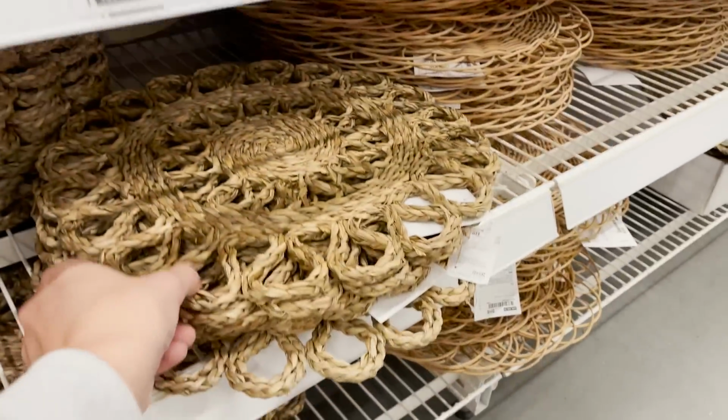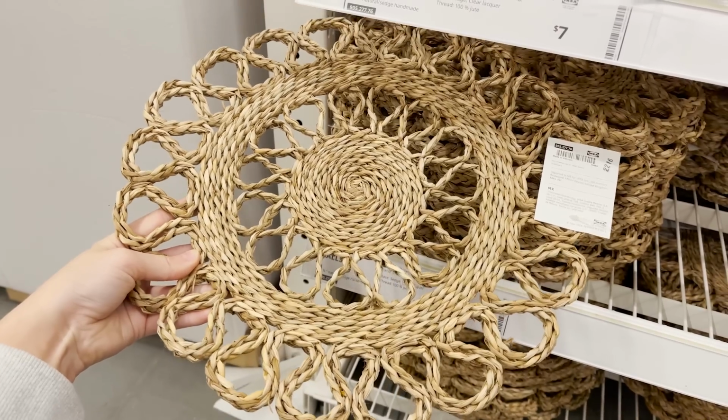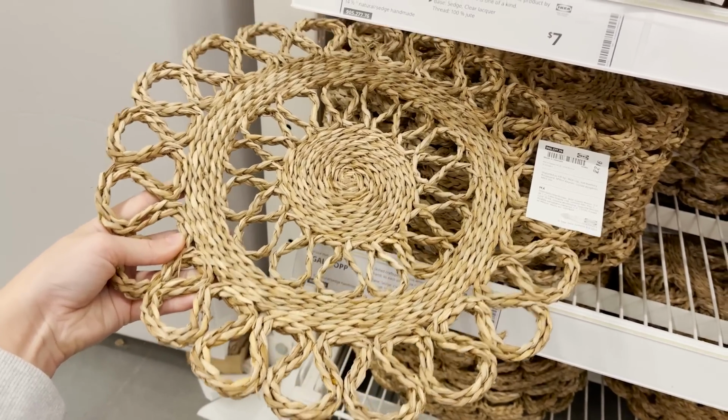This is my favorite placemat. It looks just like those boho jute rugs, and I think it would look good on your dining table every single season.